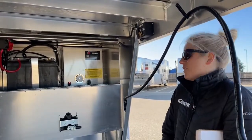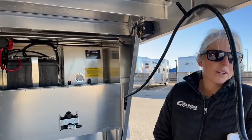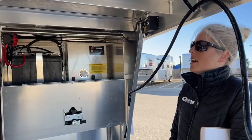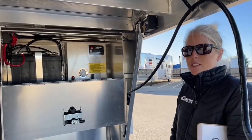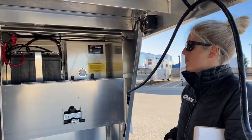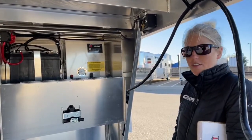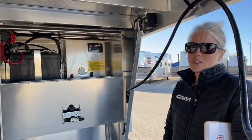So less chiropractor visits for your horses, less wear and tear on your vehicle, and less wear and tear on the trailer. Trailer experiences a lot of forces flexing going down the road. By doing an air ride trailer, you're going to notice less flex on the trailers, which means more longevity for your trailer.